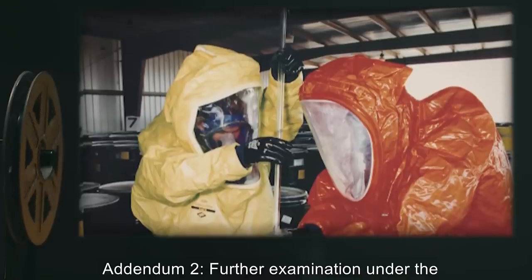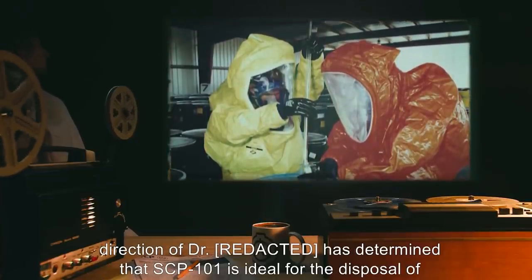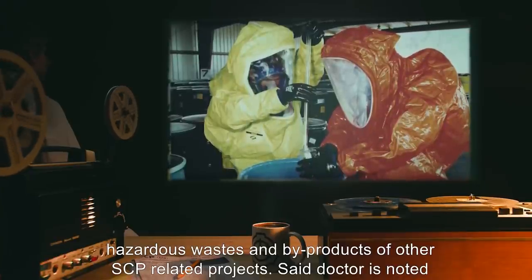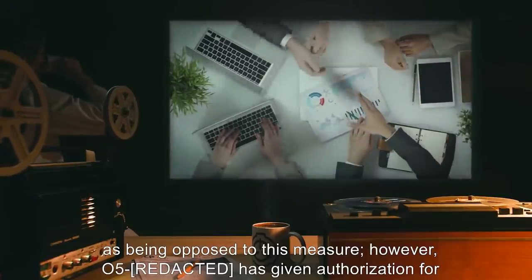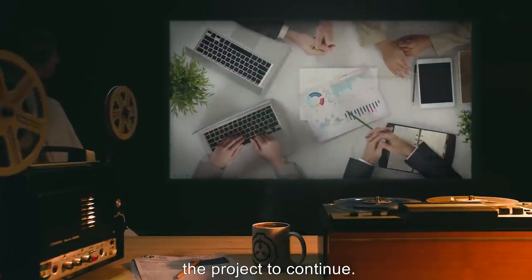Addendum 2. Further examination under the direction of Dr. has determined that SCP-101 is ideal for the disposal of hazardous wastes and byproducts of other SCP-related projects. Said doctor is noted as being opposed to this measure. However, O5 has given authorization for the project to continue.